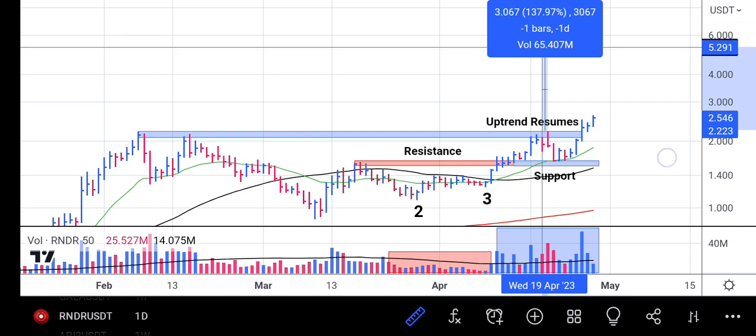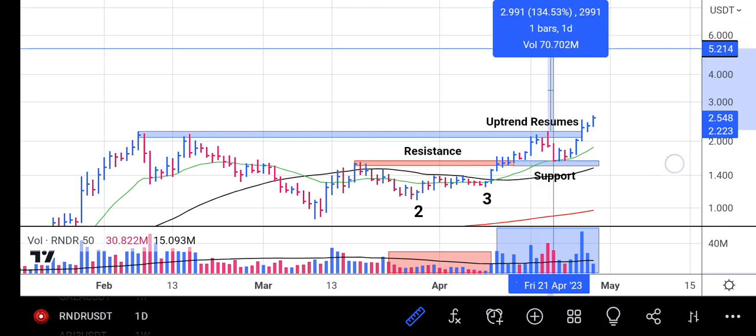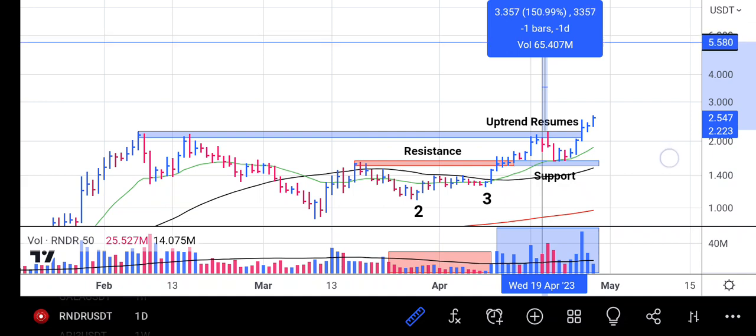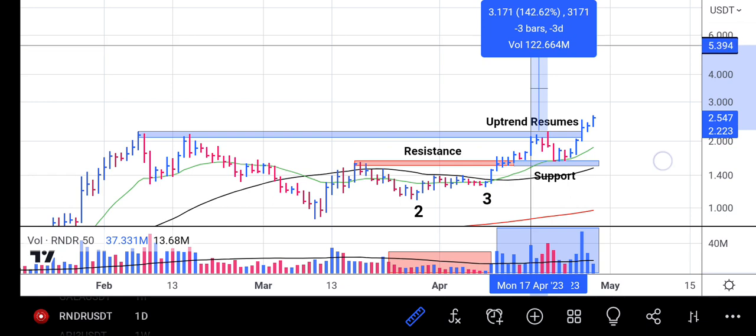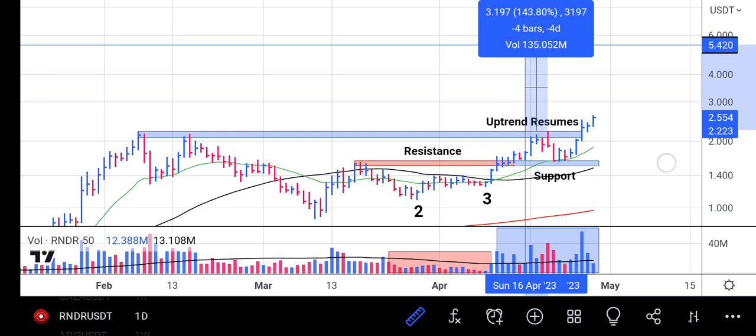Okay, we are getting close, still a little bit, almost there. The price at 1.46 is, okay, yes, our 1.46 price is 5.473. So that is our target on Render token.